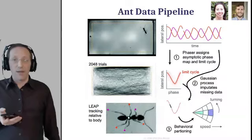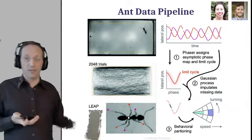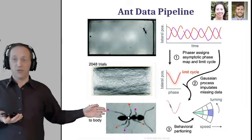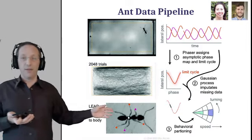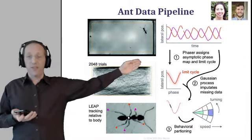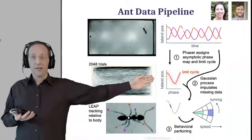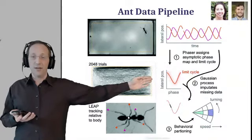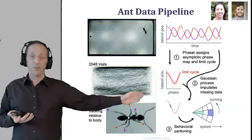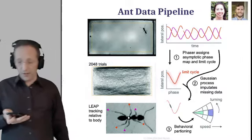And here step in my amazing colleagues, Glenna and Nick, and their ant data processing pipeline. They have these arenas in which the ants are running, and they can collect thousands of trials and then use a computer vision system to auto track the tips of the legs and the body of the ant. We then take their time series. We use an algorithm I developed a few years ago to assign phase to figure out where we are in the motion cycle of the animals. That allows us to obtain a limit cycle. What is the periodic behavior that the animals are executing? And also using that information to do some imputation, because there are always gaps and missing measurements. We're, of course, pretty careful with that. But eventually we get this huge corpus of ant locomotion data, which we can then partition and analyze.